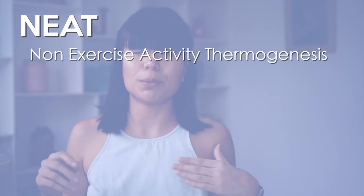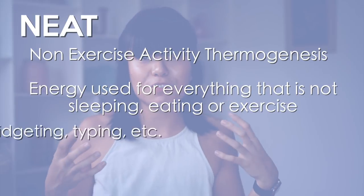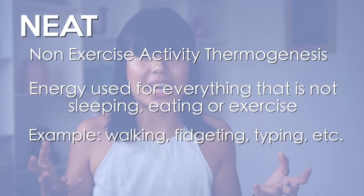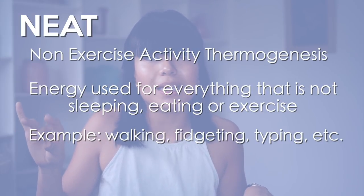Now we go to the NEAT, or your non-exercise activity thermogenesis, which is quite an exciting topic. Your NEAT is simply the amount of calories you burn when you're not exercising but still moving. Simply playing around with your pencil for about 20 minutes will burn you a few calories. Sitting up and down from your chair to go to the bathroom, from your bed to the kitchen to get some food will also burn some calories. So if you consciously try to increase your NEAT, you'll actually be able to burn more calories than you usually do. And you can do this by making sure you get 10,000 steps a day.